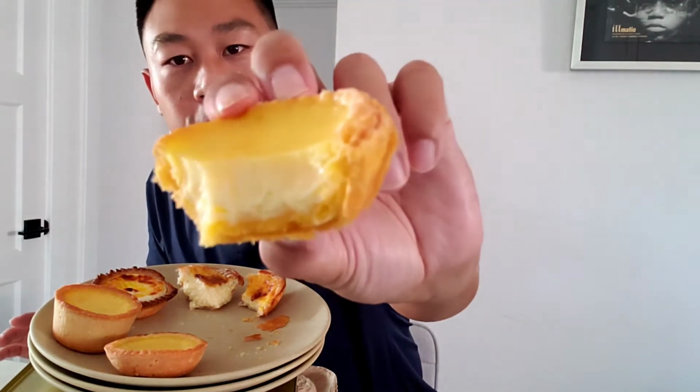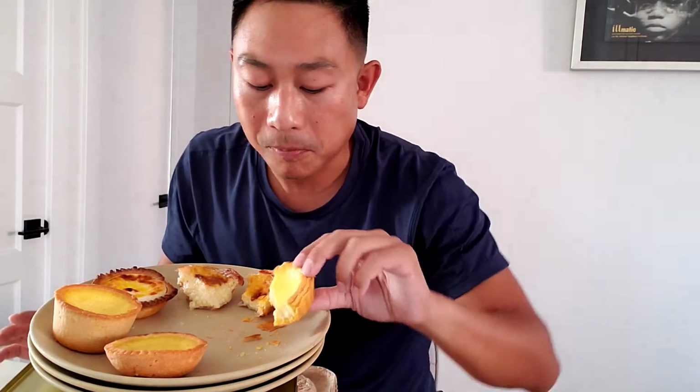I don't know if this is a puff pastry. I don't think this is a puff pastry, but look at that. Man, this is good. Definitely not as sweet. More eggy. But at Kee Wah, they also have the non-crispy tart shell version of their egg tart. So they actually have 3 different egg tarts there.